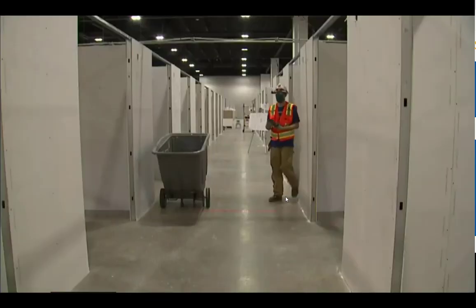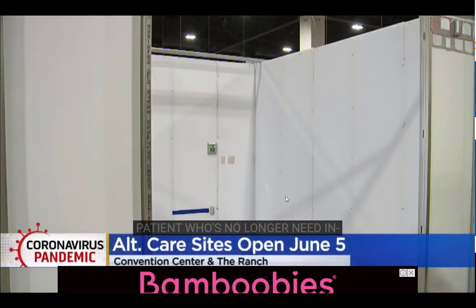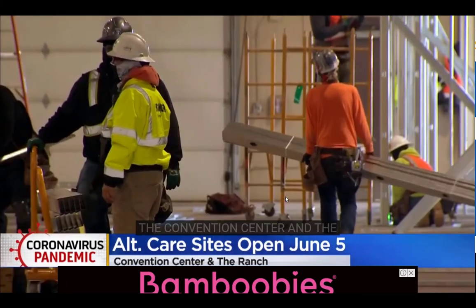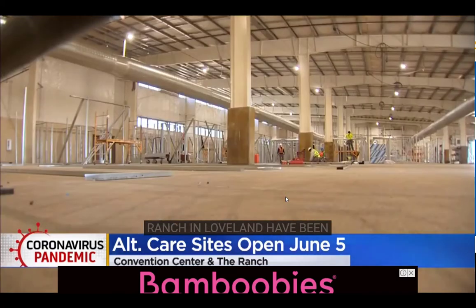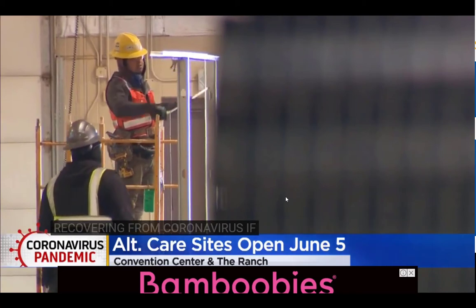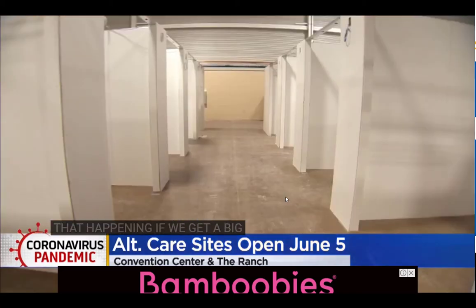The Colorado Convention Center is closer to being operational as an alternative care site. It will be available for patients who no longer need in-hospital patient care. Starting on June 5th, the Convention Center and the ranch in Loveland have been prepared for use for patients who need low-level care while recovering from COVID-19 if hospitals get overwhelmed. There's still concerns about that happening if we get a big second wave, but right now, with only about a third of the ventilators in Colorado in use, the need does not look to be there yet.